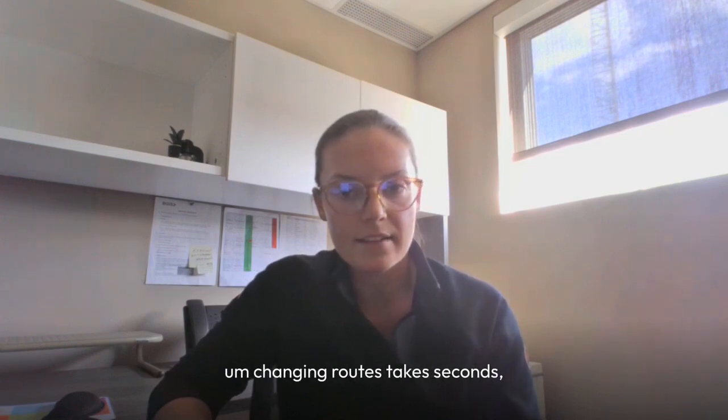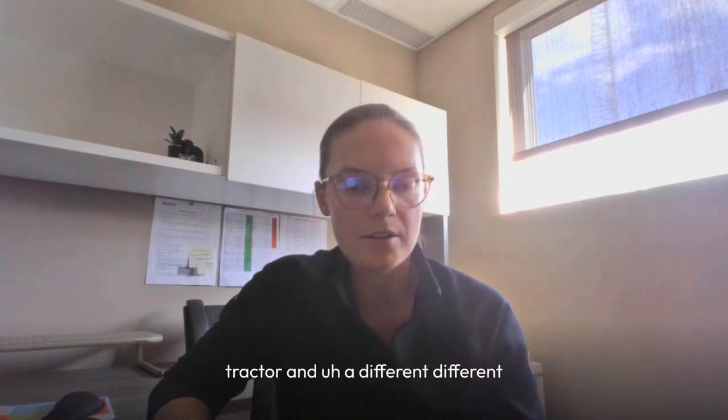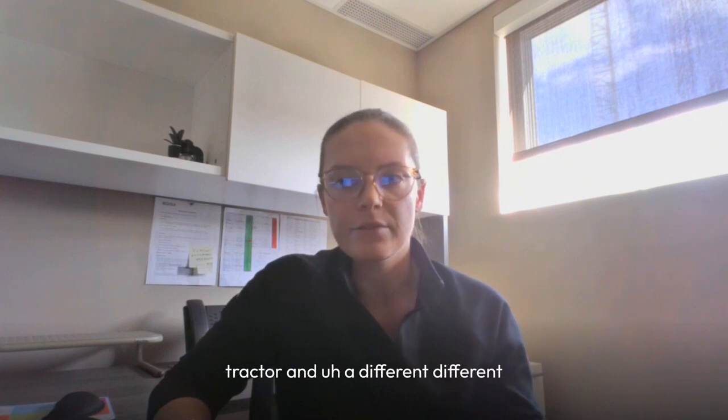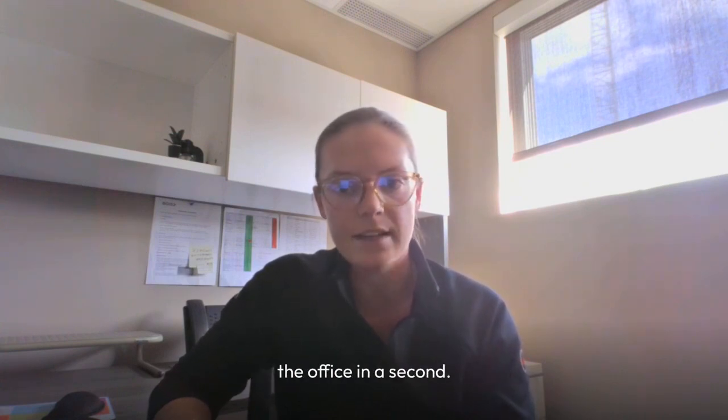Changing routes takes seconds, which is very important if we're in the case of a storm and we lose a tractor and a different staff member has to pick up those sites. We can change those routes from the office in a second.